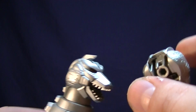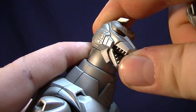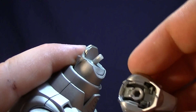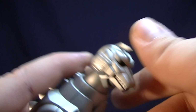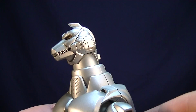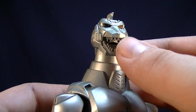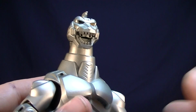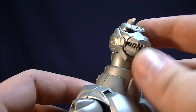So if you want to swap these things out, which is really easy because all you do is pull upwards on MechaGodzilla's head here, it pops right out of here, little peg right here, peg hole in the bottom of the head here, just swap that bad boy out. Here it is on our new MechaGodzilla, which looks freaking amazing as well. I also like that it has some mouth articulation so you can open it up, because this one came with a breath effect to go with this guy. So it'd be kind of depressing if that didn't articulate.